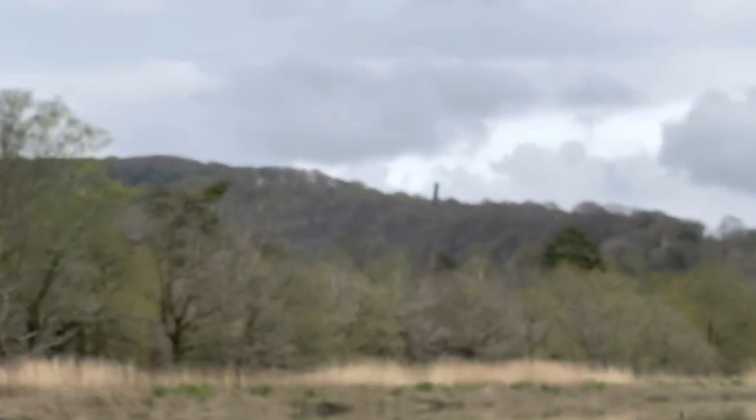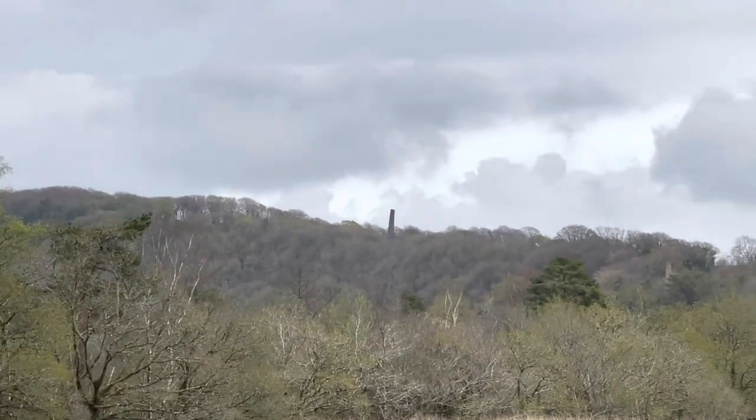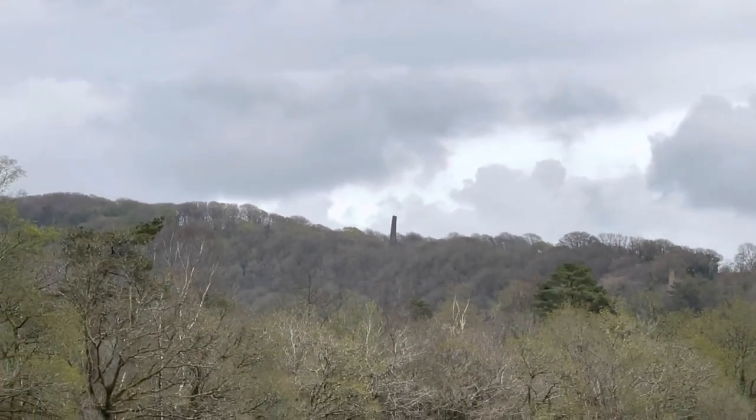So we've now passed the Cowstock and Cothele section of the river, and we're heading further up the Tamar towards Morwellham Quay, where there's a lot of mining, and we can see our first mine stack over there. That's our first mining chimney. It's really, really nice here.